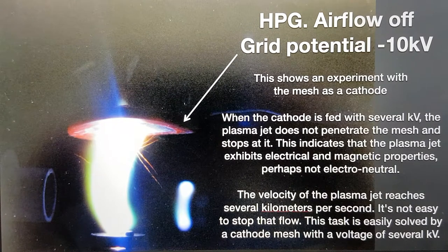High pressure gas airflow off. Grid potential minus 10 kilovolts. This shows an experiment with the mesh as a cathode. When the cathode is fed with several kilovolts, the plasma jet does not penetrate the mesh and stops at it. This indicates that the plasma jet exhibits electrical and magnetic properties, perhaps not electroneutral. The velocity of the plasma jet reaches several kilometers per second. It's not easy to stop that flow. This task is easily solved by a cathode mesh with a voltage of several kilovolts.